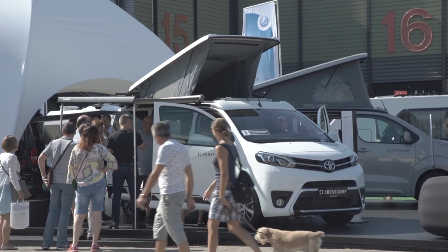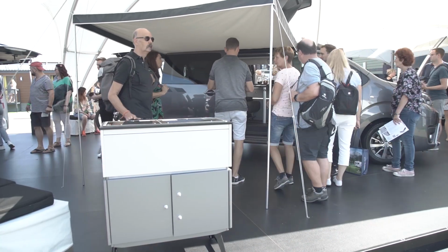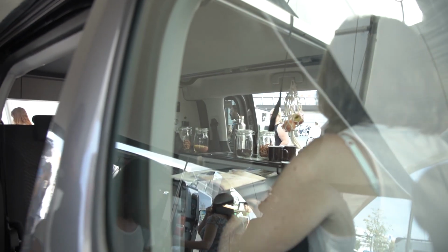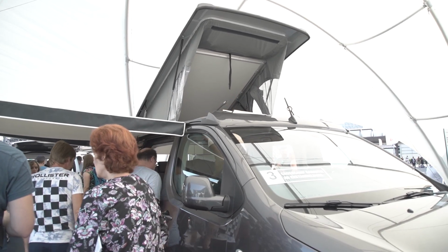The Cross Camp by FEMA, for example, scores with a detachable kitchen, the tried and tested California-typical floor plan, and thanks to the Toyota basis also with its price. 43,000 euros, all inclusive, starting with 120 horsepower.